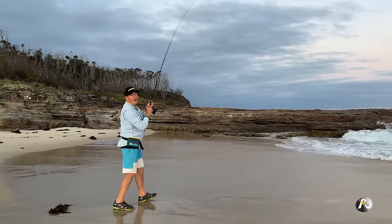I'm going to use most of this pilchard. I'm just going to chop his head off, use that piece. Then I'm going to whack him over here. This is pretty much what I did with my previous cast. It didn't take all that long to get a bite, really. And those trevally at that size are really quite sweet. Beautiful to eat.